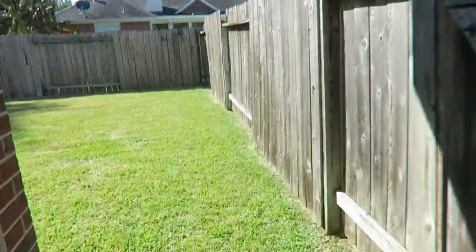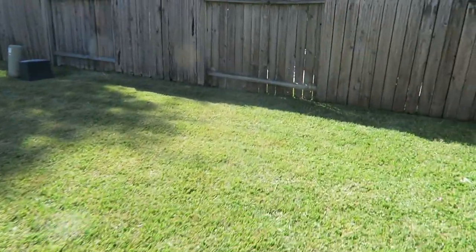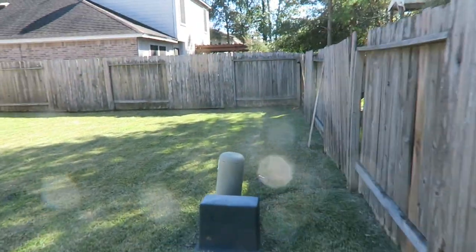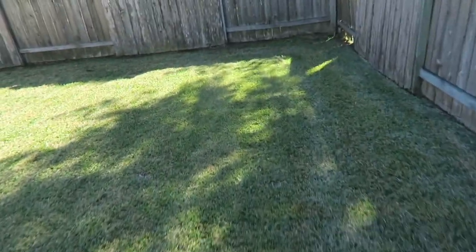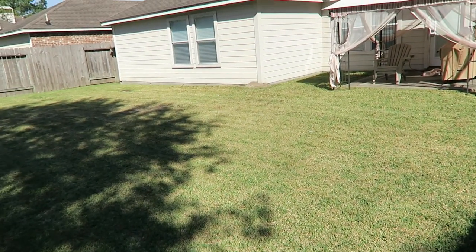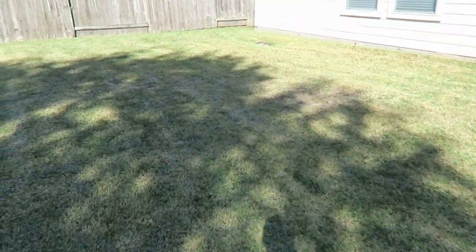Okay, this here's the way the back looks. As you can see, I mowed it. Trimmed around the fence again, so got it all cleaned up here. Just looking at it, all around the fence, got everything looking good. Oh, I got an ant pile over there, to let them know to put something out for those ants.